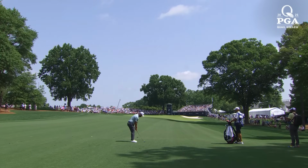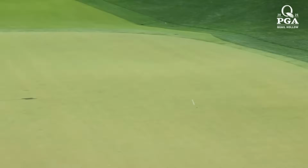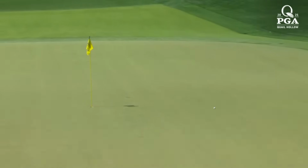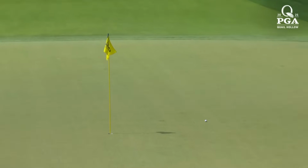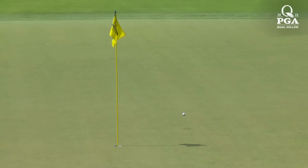Yeah, beautiful drive over the left trees. 138. Needs to take it left side of the camera tower. Spin it back toward this hole. Looks like he did it. Now this one might come down. Yeah. Just great execution for Jon Rahm.